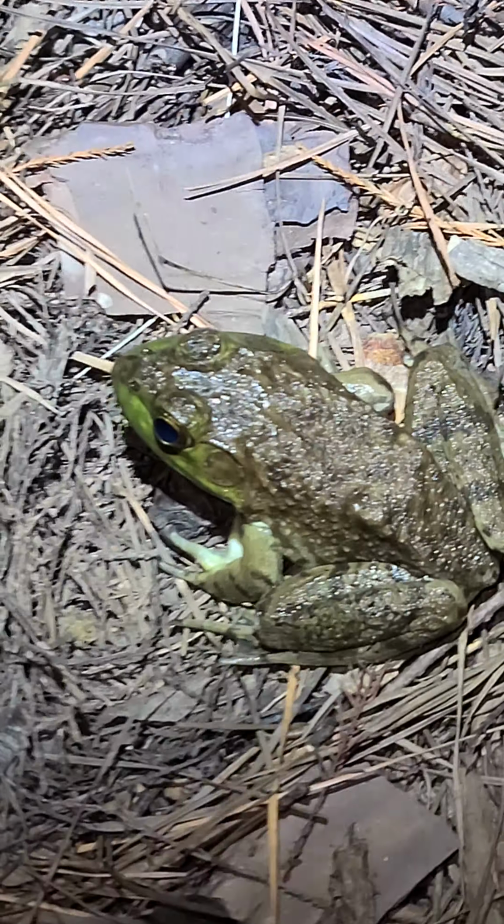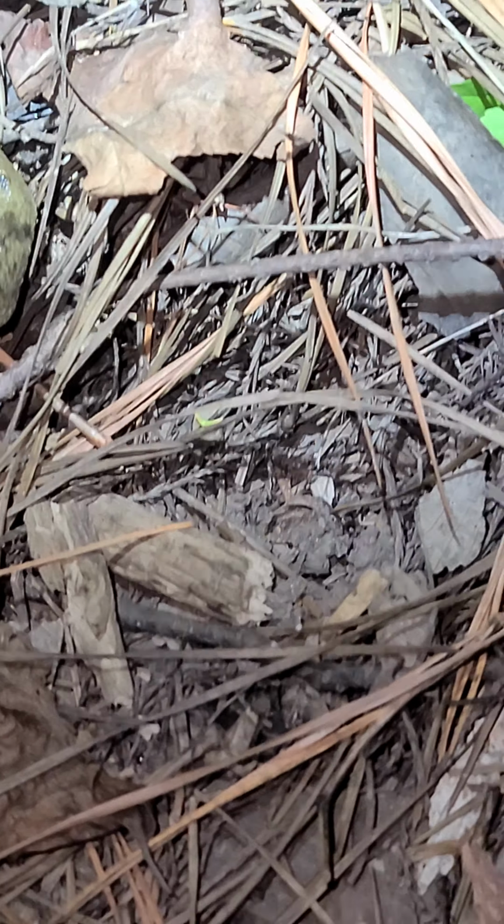I'm gonna try to catch this dude. Oh, there he goes. Almost had him. Now he's gonna dive under the water. Dag nabbit. Almost had him. I try not to squeeze him too hard because I don't want to hurt him, and sometimes that keeps me from catching them. Oh well.